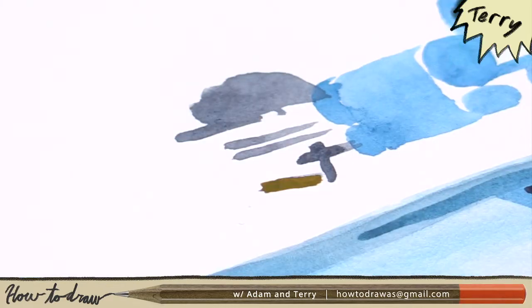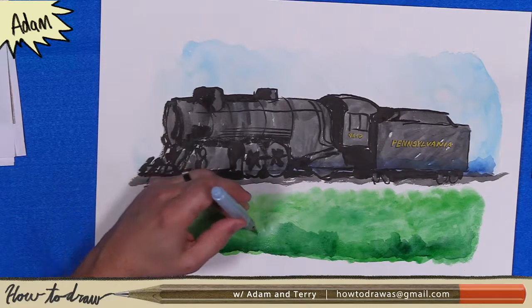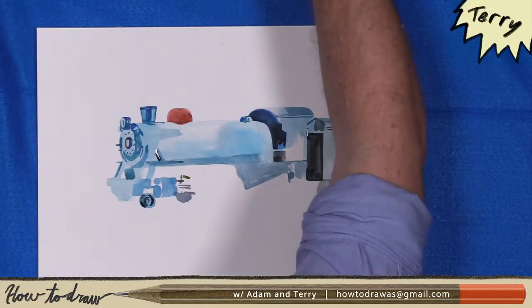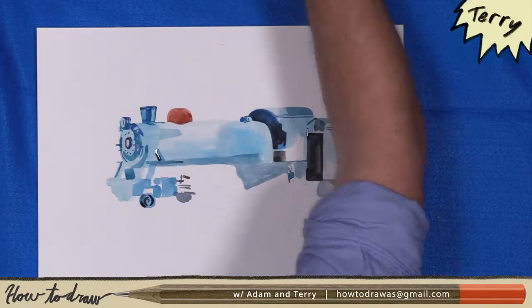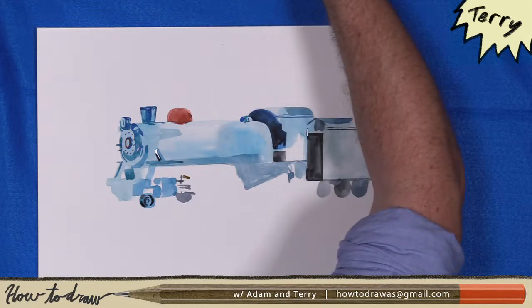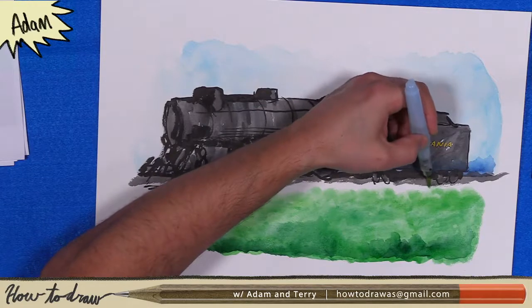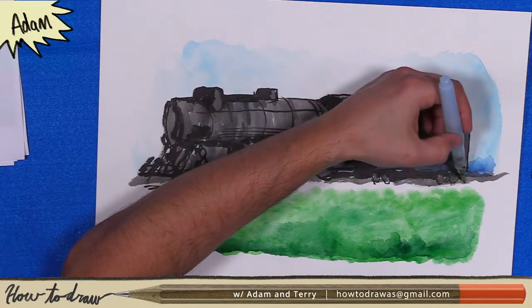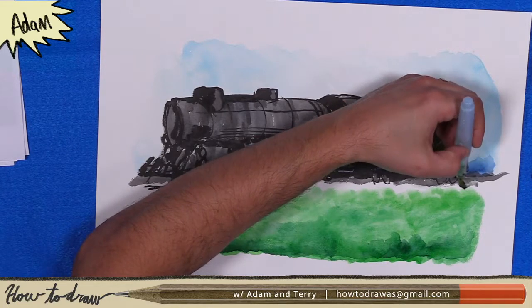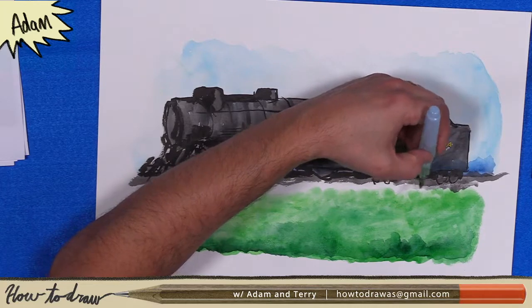The thing about watercolors is you can really get some cruddy, muddy colors sometimes. Yeah. Some people gotta say you're right. Oh, it's working now.